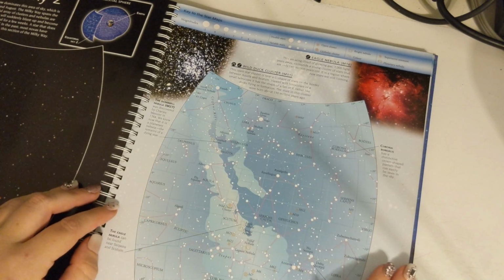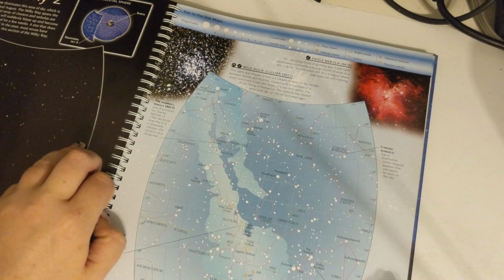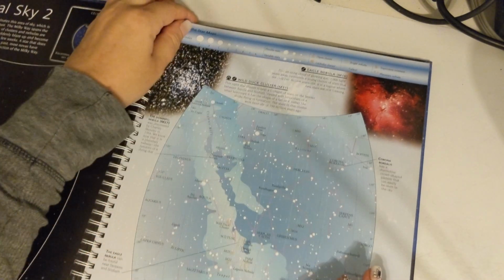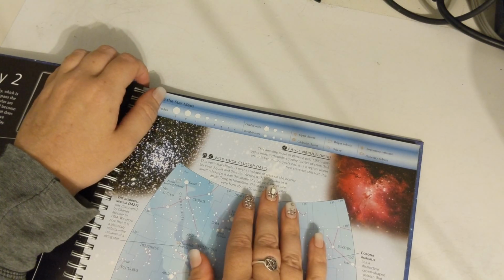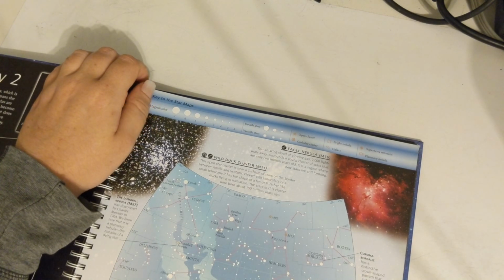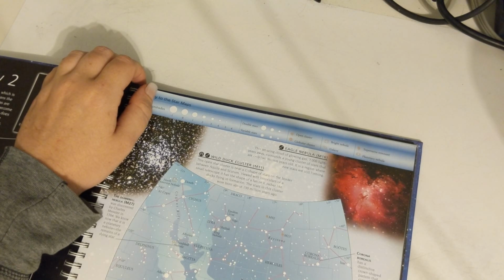M22, M25, M6, M7, M62. I wonder where. Oops, sorry. It doesn't actually say where it is. This amazing cloud of glowing gas surrounds a young cluster of stars. No, it doesn't say where it is. It's like just good luck finding it. It's somewhere in here. M10, M12, M4. Anyway, let's see what else.